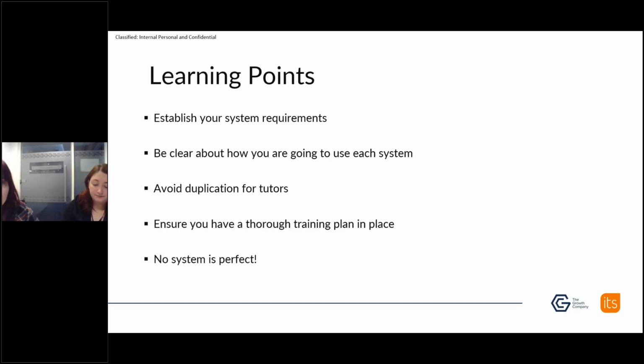So just some learning points for things that we have learned over the last few months. One is being really clear on the system requirements, so establishing what you want from the systems. Then we went through a process of looking at various different products and what they did, and making those decisions. So we made the decision to stick with itslearning for the VLE, and then look at Smart Assessor for the ePortfolio. So making sure that between them they met our system requirements, and being really clear about how we're going to use each system.